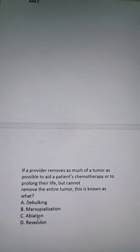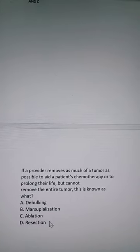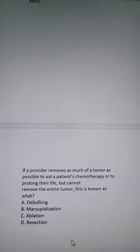Is it debulking, marsupialization, ablation, or a resection? What do they call that? What do y'all think? There's no real way to do process of elimination here. They're all starting with a different letter. We have three that end in -ion, which is nice, but no real way to do anything here. You just need to know that one.